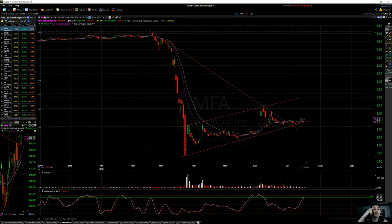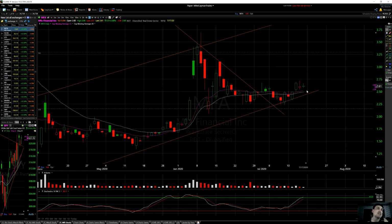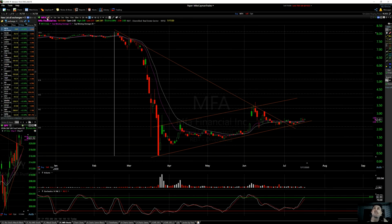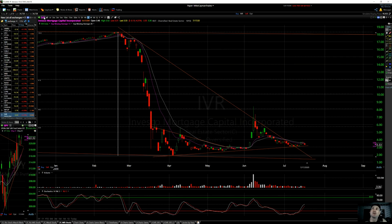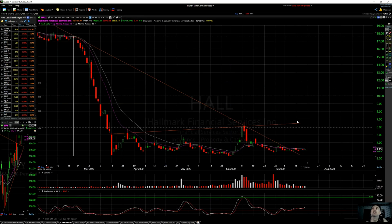The REITs. These are holding above that 13 and 20 EMA on that. They're getting high up too though. So they could be pulling back. Nothing to do in IVR. HALL is pretty much flat.